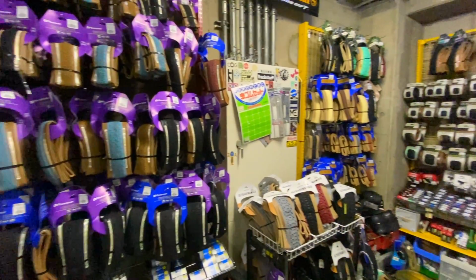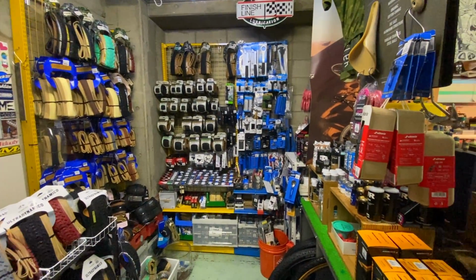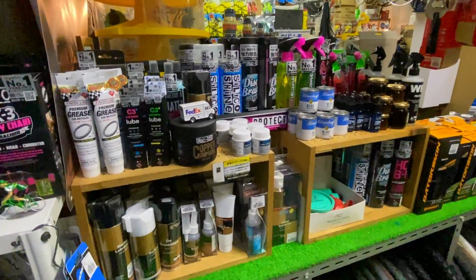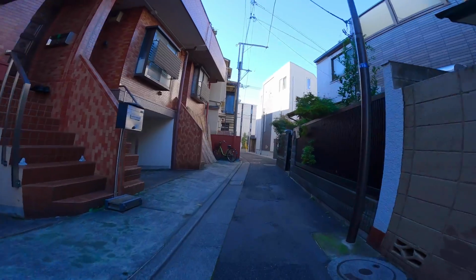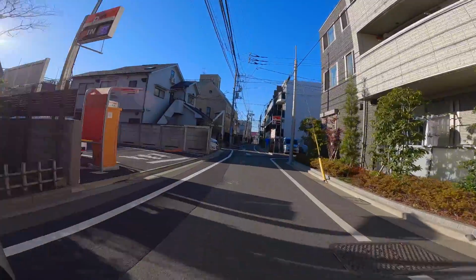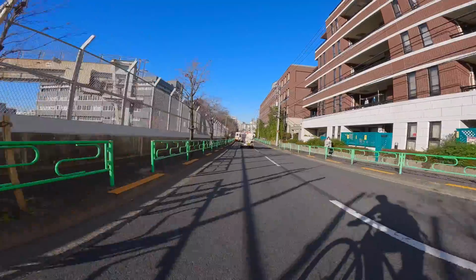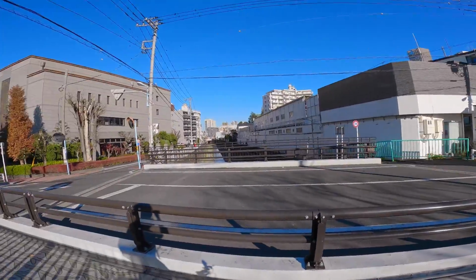Then there were plenty of Panaracer tires. The variety is impressive. They also had various maintenance tools on display. Lastly, there were some standing penguins, American cans of soup, wine bottle openers, and even a mini FedEx truck, despite being in Japan. Anyways, after spending a long time looking around and buying the things I wanted, it's time to head back. Unfortunately, I don't have enough funds to buy everything I want, and it's getting pretty late in the evening, but at least I know the way back, so it was a relaxing ride, even with the number of people.